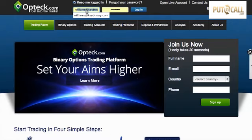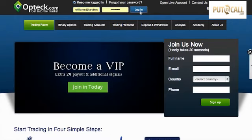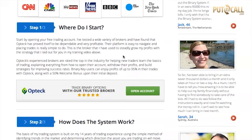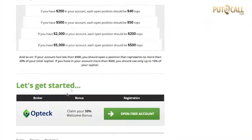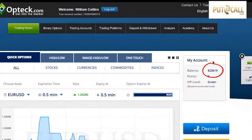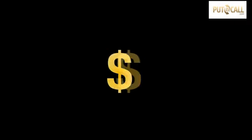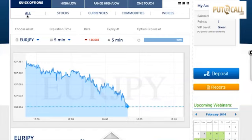I will now log into my Binary Brokers account and show you exactly step by step how it's done. Obviously, you have to create a new account for yourself to use. The system will work on any of the Binary Brokers recommended sites on the bottom of the site. As you can see, I have $23,619 on the account. When I opened it 2 months ago, it had only $500 in it. Now, let's see how the system that has made this growth really works.